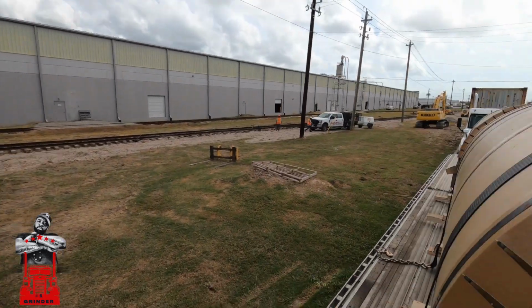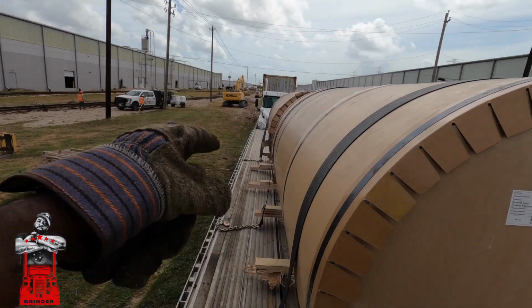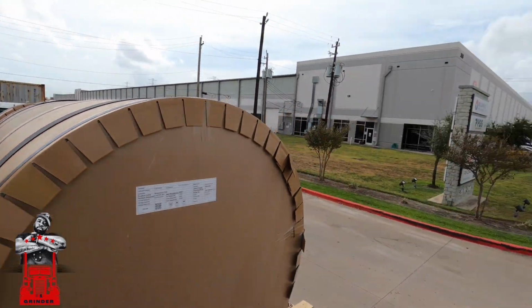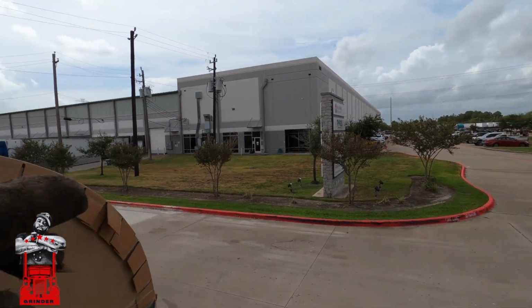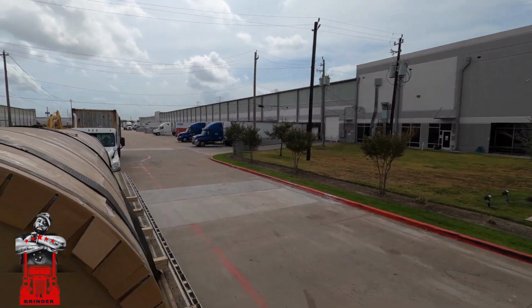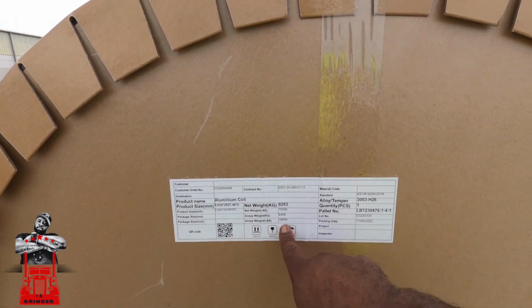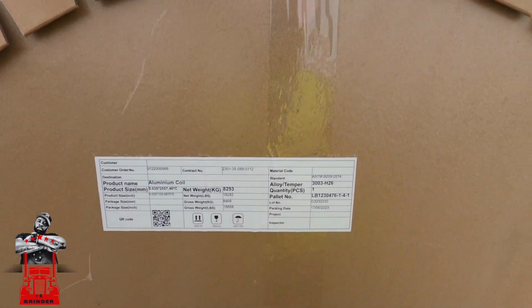So I'm getting the straps together. I'm putting more straps than this. I just need to get this tightened down, because I still got to go back around the building to get the paperwork at the other end. So this one coil is 18,668 pounds.